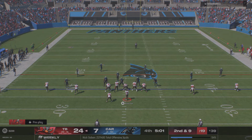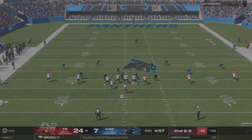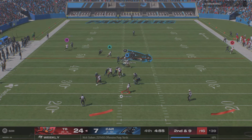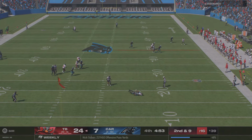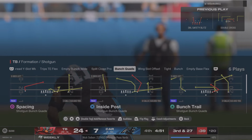Here's second and 9. He'll drop to throw. Oh, he did all he could to get away, but they're going to catch up to him. It is a big loss.